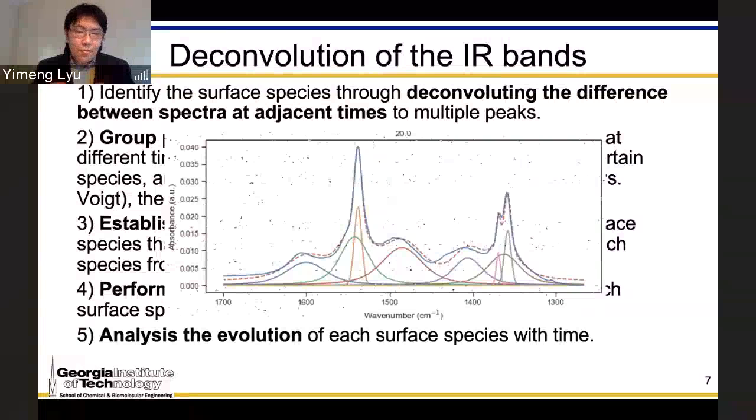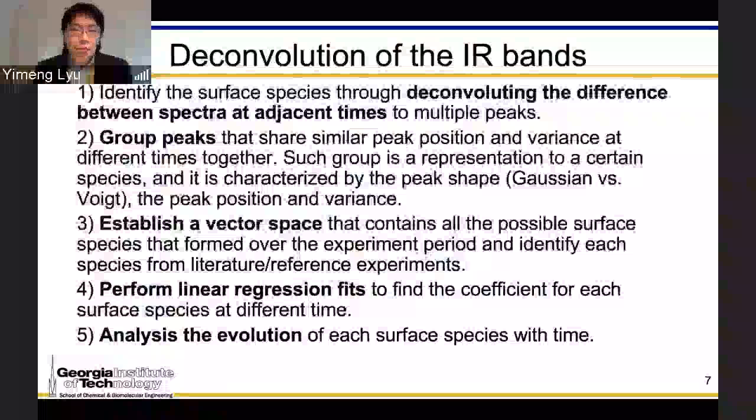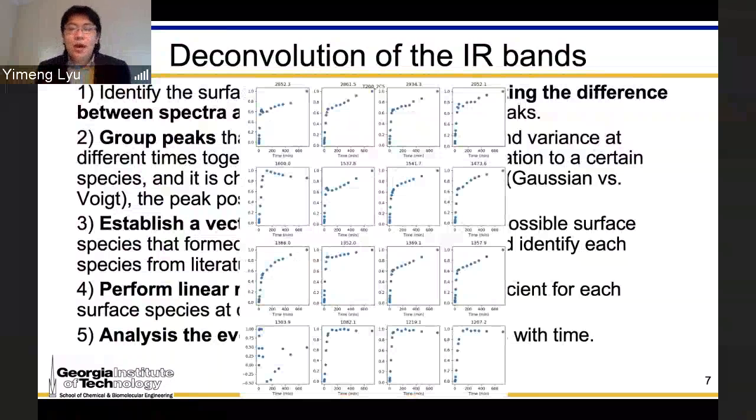So now we know what the possible surface species are that can form during the experiment period, and we know the coefficient of each species at different times. That means we have already resolved the evolution of different surface species over time. So now we're gonna review the physical meaning of different peaks, and then we're gonna analyze this evolution of different species and try to learn about this methane activation process over our catalyst.